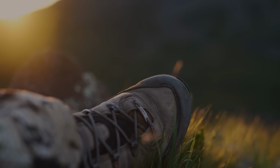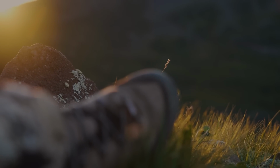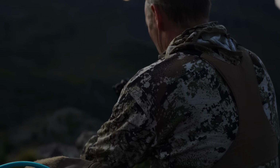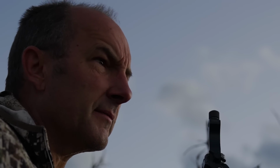About this spot to glass, the morning sun's going to pop right over that ridge, and we're going to be blind for a while until it gets a little bit higher. But right now my number one basin has a tent right in the bottom of it, and this basin has a tent and 2 hunters in the bottom of it as well.